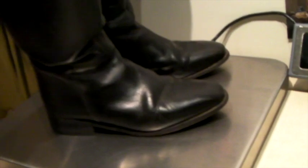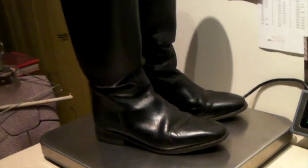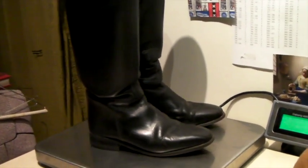These are a pair of women's equestrian riding boots. They are a very fancy brand. They're like the stiff leather. Yeah, they're worth a lot of money, even used. And these sold for $175. And I hope that they fit this person and they keep them.